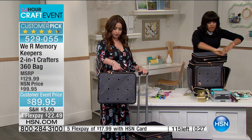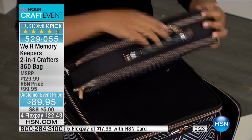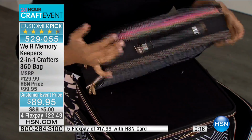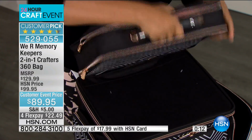You saw I took those Velcro dividers out, and then when I flip it over, this is one of my favorite parts. If you're a planner girl and you like to carry around your planner stickers, this is a great place to stick them. Put your planners on the front, and now you have a great organized place to carry all of those goods around.